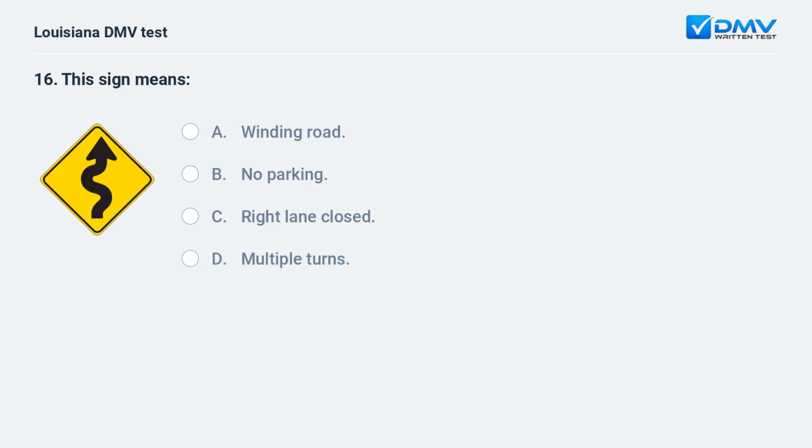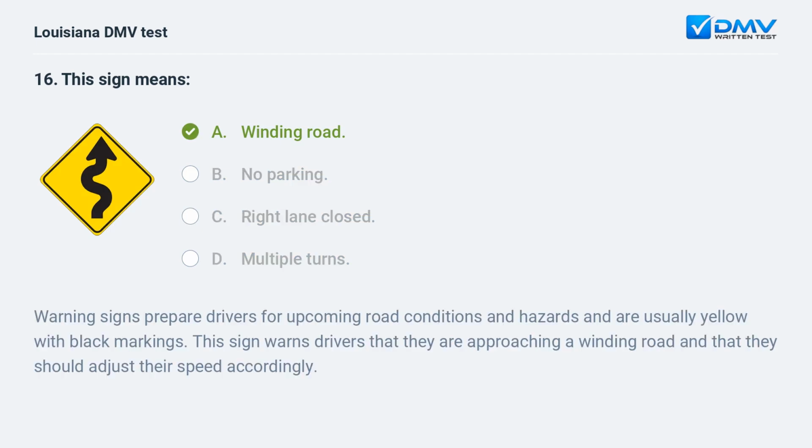This sign means A. winding road. B. no parking. C. right lane closed. D. multiple turns. A. winding road.